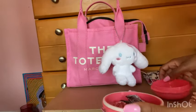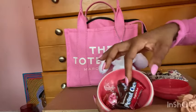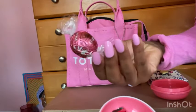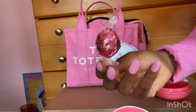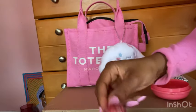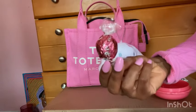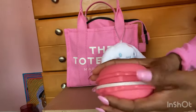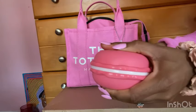And inside, I just have some candies. I got some peanut chews that I got from Amazon. And I got this Lindor, is that what it's called? Lindor strawberry white chocolate candy that I got as a little Valentine's Day gift. It's so good. It has white chocolate and strawberry in it. So good. And yeah, I'm gonna just close this.